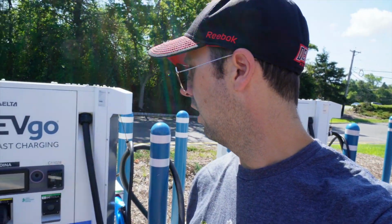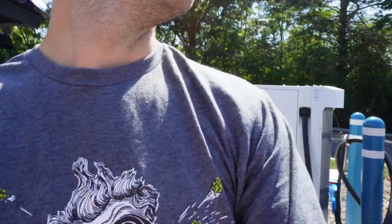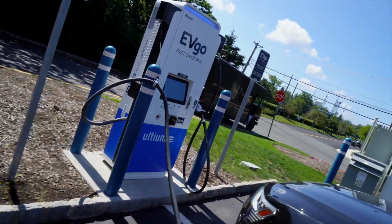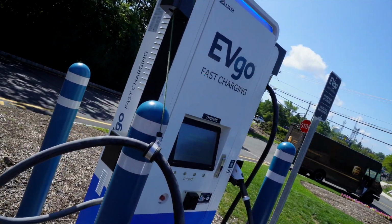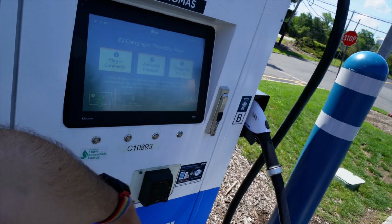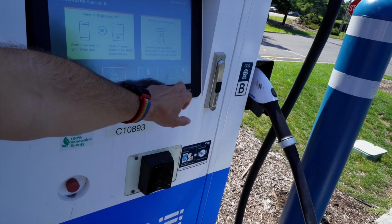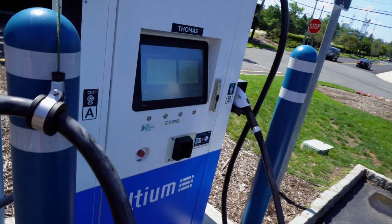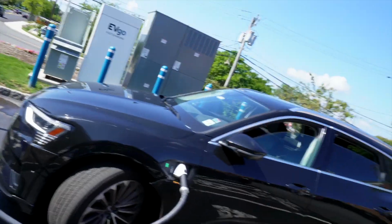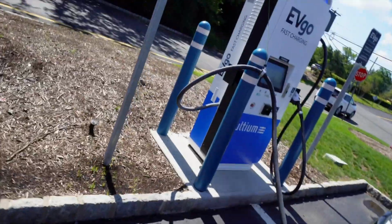So this is a good example, actually. If you only had this one available, you're getting double the rate on the CCS one versus the Tesla. Now, what I really wanted to check out was this one, which has been completely blocked by this one. And so, let's see, this one should be up to 350. And let's see how fast it is. Weird. So, good speed on that one. But yeah, just fantastic here with an e-tron. Well, at least it should be done fast.